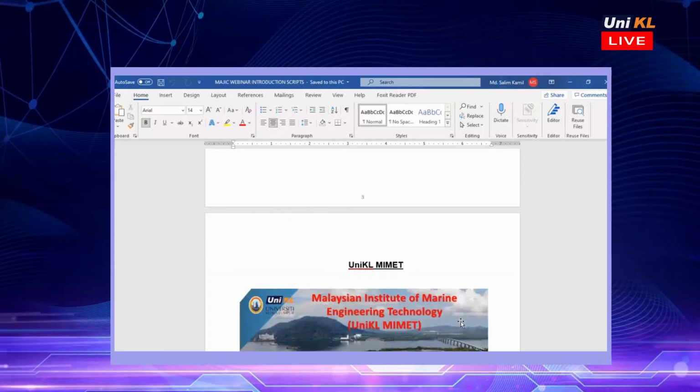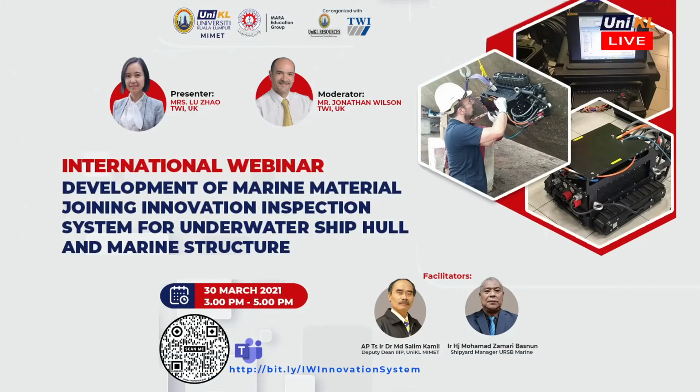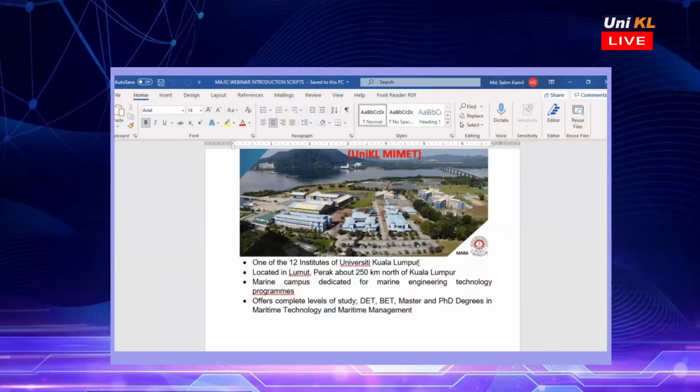To proceed, I would like to introduce a little bit about my university, UniKL MIMET. In full, it is University Kuala Lumpur, Malaysian Institute of Marine Engineering Technology, as we are members of the consortium developing these MAGIC equipments. That is the aerial view of UniKL MIMET. We are one of the 12 institutes of University Kuala Lumpur. We are located in Lumut, a small town in the state of Perak, about 250 kilometers north of Kuala Lumpur. It is a marine campus dedicated to marine engineering technology programs, and we offer complete levels of study from diploma, bachelor degree, master and PhD degrees in maritime technology and maritime management.